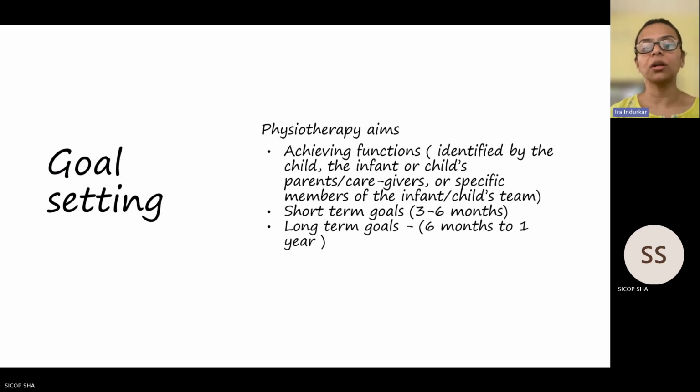You will set short-term goals for 3 to 6 months and long-term goals for 6 months to 1 year. That is one very important aspect of early intervention. Usually the team has to be on board for goal setting. For example, if the child is not able to sit by 6 months, then the occupational therapist will have her own goal that the child will be able to transfer objects from one hand to another when the child sits at 6 months.